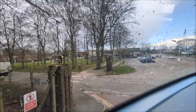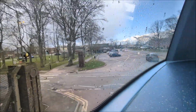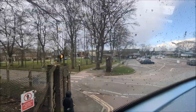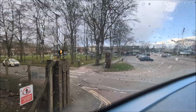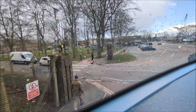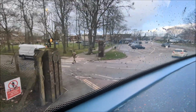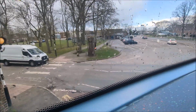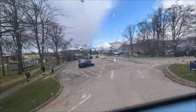So this is one of the timing points on the 33. This is the timing point. So we wait here for a little bit. Obviously, I think we wait here because the route's a bit long from Henley-on-Thames all the way to Abingdon, because you go via Nettlebed, RAF Benson, and then you go via Wallingford, and then you head towards Didcot, through Didcot, and then you come back this way, and then you head towards Abingdon. But this is RAF Benson.